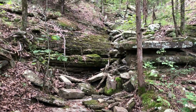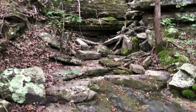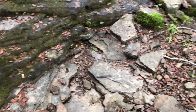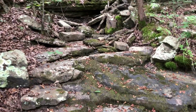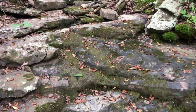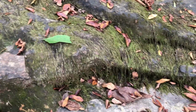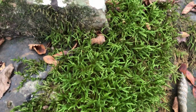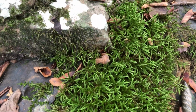I would say that's probably a waterfall that's usually there, but as you can tell, there's absolutely no water. But just looking at the way this moss is curved around that, I would say that would have been a waterfall. And the way that is growing, I would say it hasn't had water here in a while.